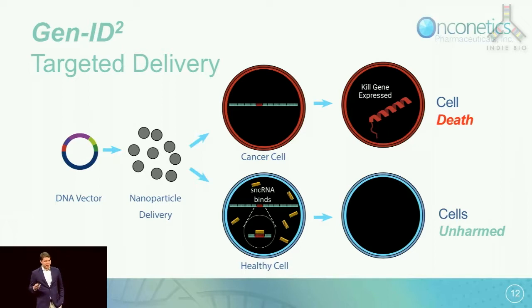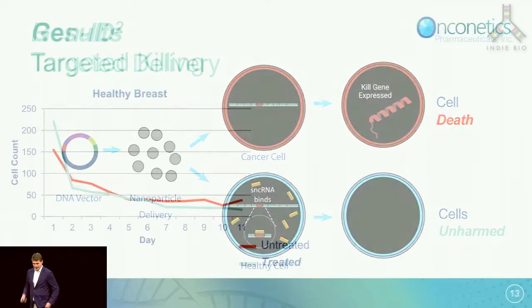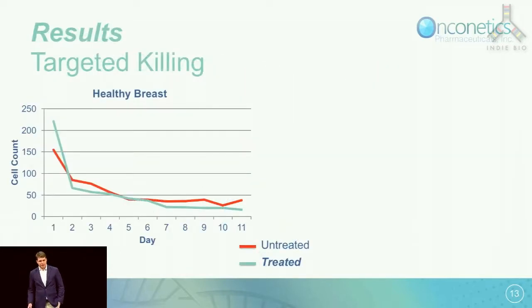And when we first came to IndieBio from UCSF, we wanted to validate this approach within breast cancer. And so we chose just one small non-coding RNA to guide the expression of our therapy. These are the results from that study. This is our healthy breast model. You'll notice within the first day there's a pretty sizable dip, which we attribute to some noise, not from the therapy itself. But the important takeaway from this graph is that during the course of the experiment, there's very little difference between the treated and untreated healthy breast cells. What this tells us is that the single non-coding RNA we chose was sufficient to prevent expression.